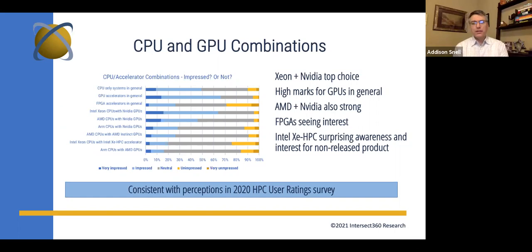Don't you think this is really consistent with what we saw in the user ratings survey from a quarter before this, where we had an entire module on end users' ratings of different processors, how they scored the technical impressions, the operational impressions, the future-looking impressions for all of these different processing elements and vendors? And what we found in that survey a quarter ago was that what the market was really saying they wanted most was the x86 CPUs, either Xeon or AMD EPYC, together with the NVIDIA GPUs. And that's the dominant thing that we're seeing in the market here.